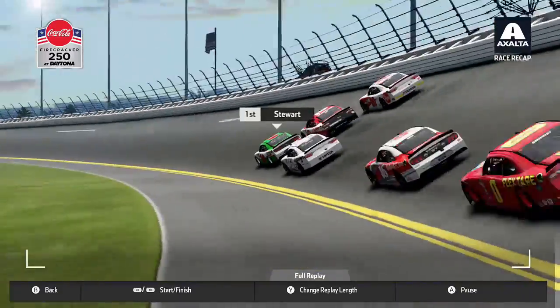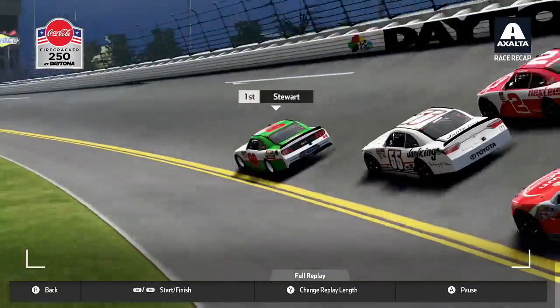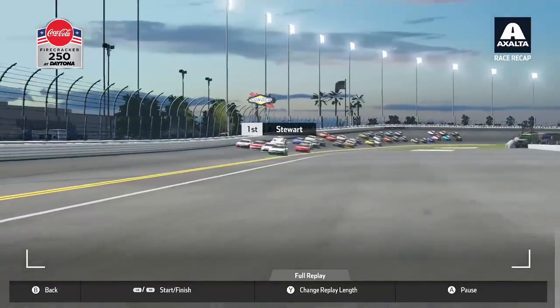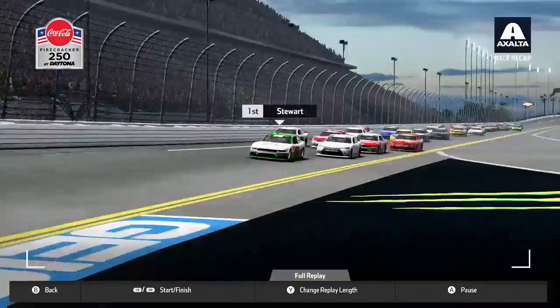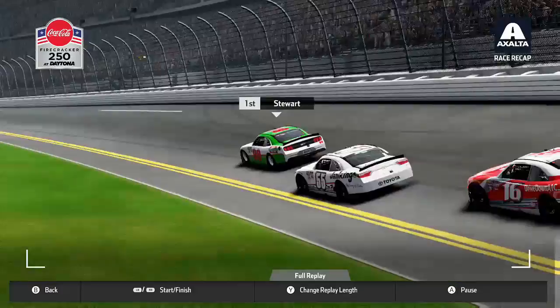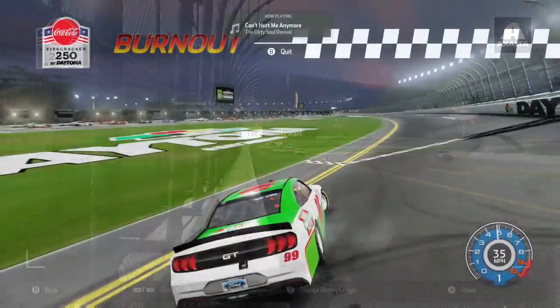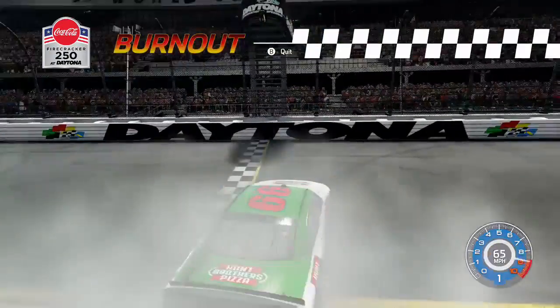In Daytona on the final lap, Tony Stewart would come through out of turn 4 in front in command as the 55 would follow through. Tony Stewart's going to come through to add to his wins in Daytona as he picks up a victory here in the number 99 Ford Mustang Hunt Brothers Pizza car. So a great race for Stewart, and he would obviously get to have a great time doing the burnout.